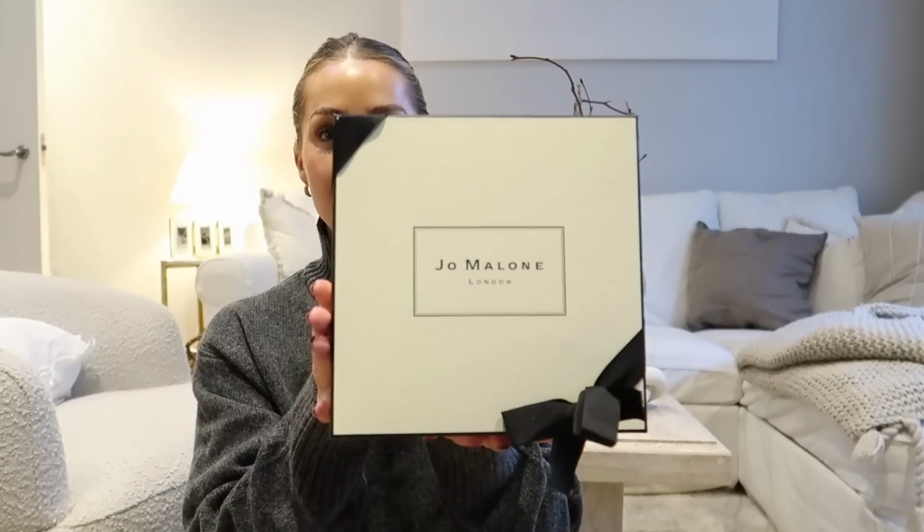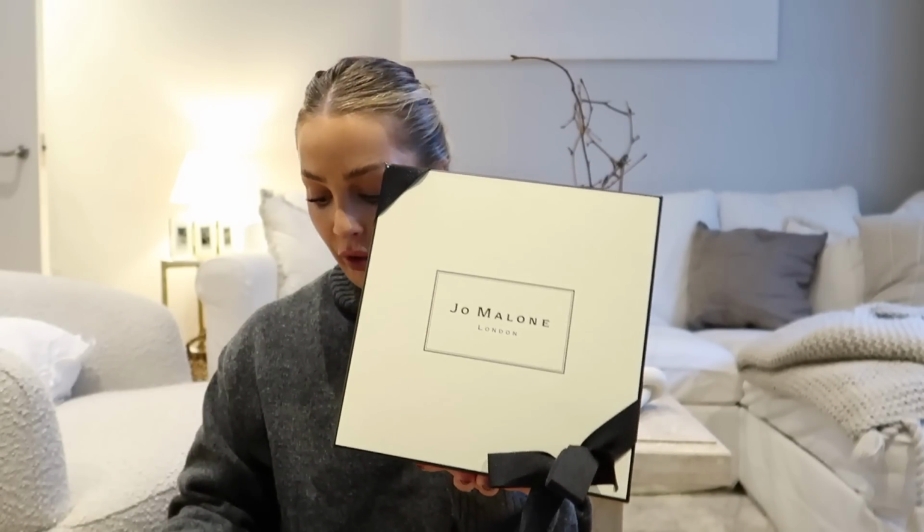Don't you just love the packaging of Jo Malone? It is so beautiful. I honestly gift Jo Malone all the time, to Chris's mom, to his sister, to my sister. I actually got her a wedding present for her wedding and had it engraved. You can actually do it in the Regent Street store.